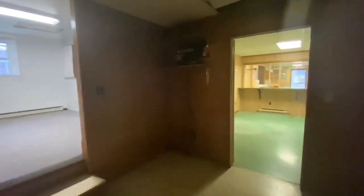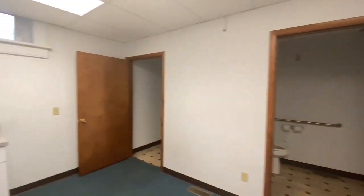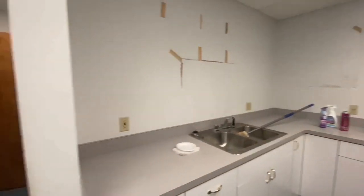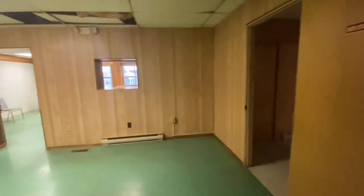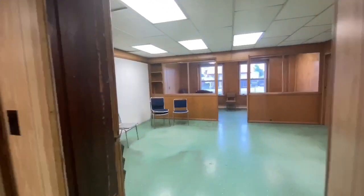And then this is where the village offices, tax office, and utilities department were. And this area here originally were the jail cells. And at points in here you can still see the iron bars. Now most recently formed as restrooms and break area for village employees. More of the village offices.